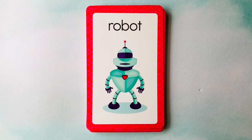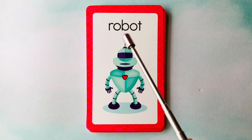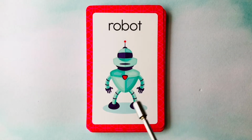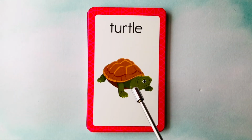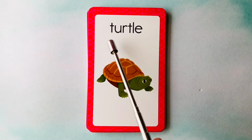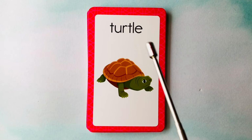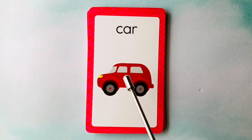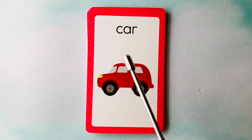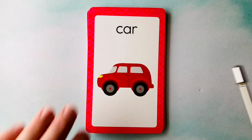Let's learn words. This is a robot. R-O-B-O-T, robot. This is a turtle. T-U-R-T-L-E, turtle. This is a car. C-A-R, car.